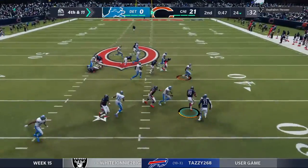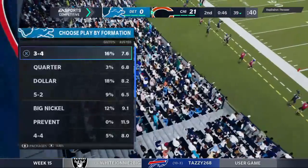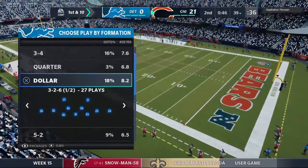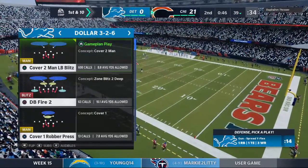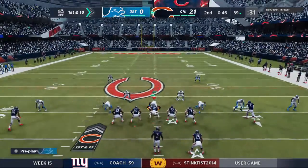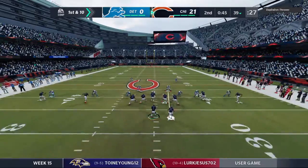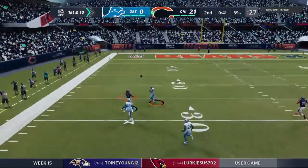Taken in at the 22. A good return there, 17 yards. And the offense will take over with a new set of downs. The Bears offense ready to go for their next drive. Good drive last time. Really effective passing the football. Do you maybe mix it up, now go to the ground game and surprise the defense?